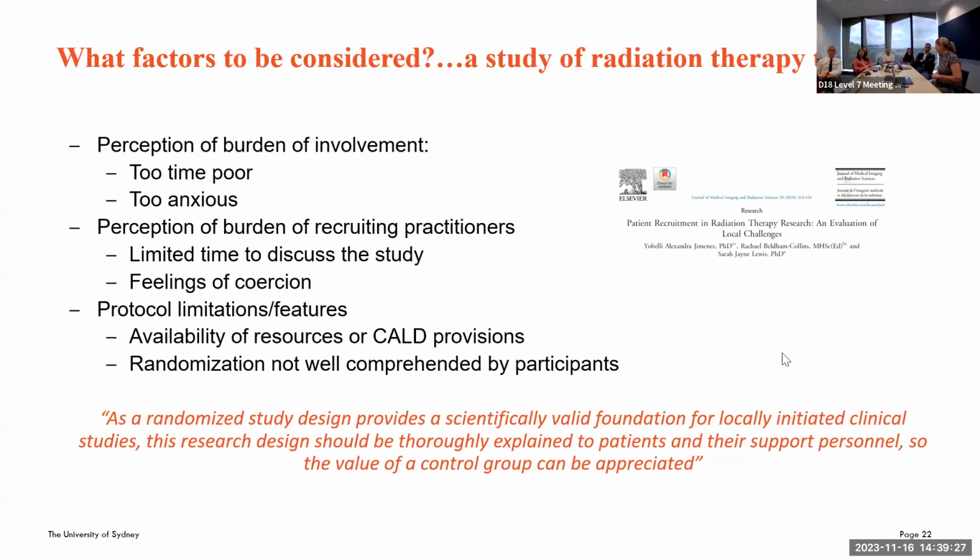And the third one was about protocol limitations and features. So I know from supervising Yabeli that one of the key elements for involving patients and support in our study of the use of VERT simulation to help breast cancer patients complete their radiation therapy is that it's very difficult to have a range of resources that match the culturally and linguistically diverse population of which you're recruiting from, and that randomization is not well comprehended by participants. And that really links back to the earlier papers that I've referred to, in that patients feel the process of randomization in some ways contributes to an inequity of their treatment, and it then manifests in anxiety.